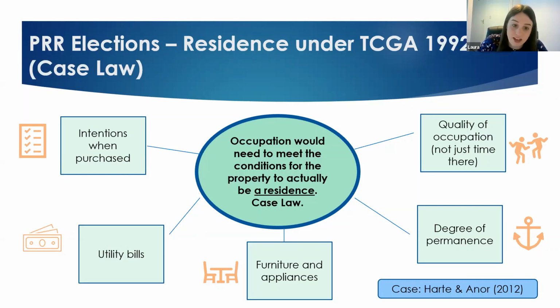So from the case law, that relates to the intentions when it's purchased, utility bills, so are they in the name of the individual or the address of the occupier? Furniture and appliances, are they in there? The degree of permanence and the quality of occupation, so not just the time spent in that property, but the quality as well of that.